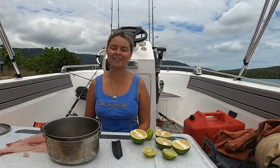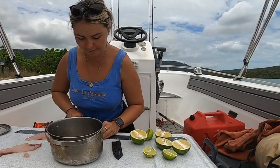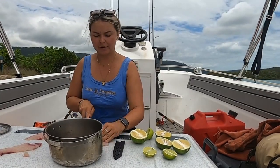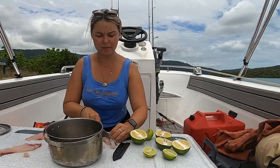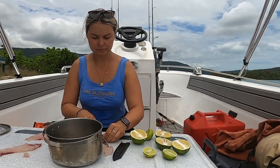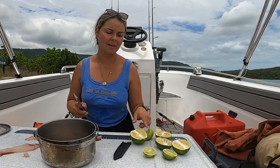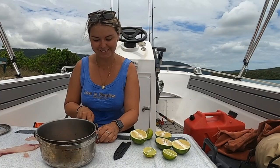Alright, so Jacko has just filleted up this golden trevally. I'm just going to chop it up into smaller pieces. And we're going to be doing a ceviche today. So ceviche is essentially just lemon and lime to kind of pickle the fish. And some people put onion in it and shallots and that sort of thing, but I didn't bring anything except for limes and lemons. So I'm hoping they do the job.